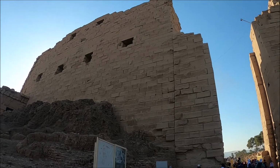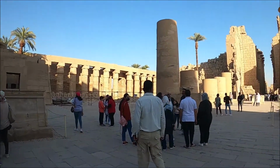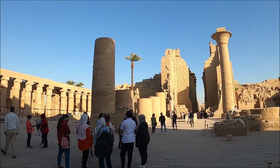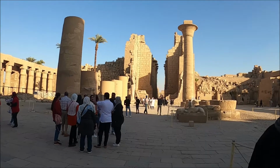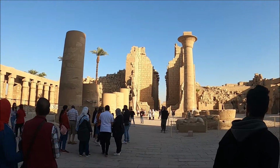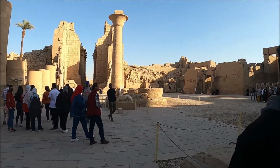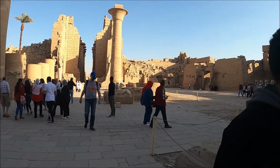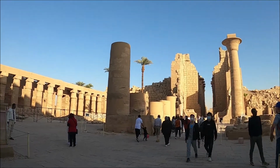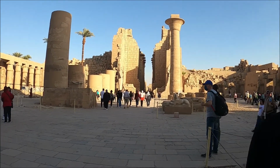Behind the first pylon, as usual, we see an open court. Open means no roof. There were 10 columns in the middle, 5 on each side. The ruins of them are still there. One is intact, well, it's not really intact. It was reconstructed, rebuilt by the famous French archaeologist Auguste Mariette in the early 20th century, to show how the others would have looked at the time. But Mariette just collected the fallen pieces, and he did not add carvings.